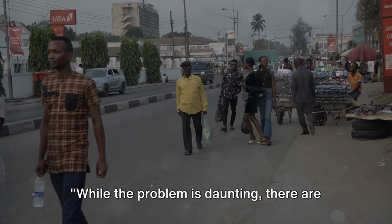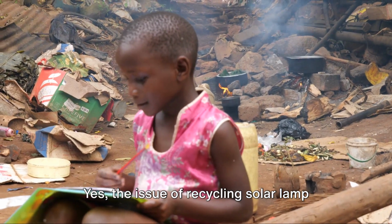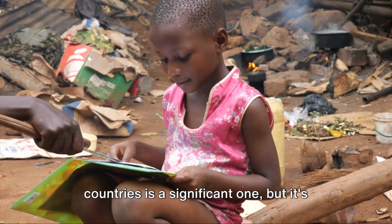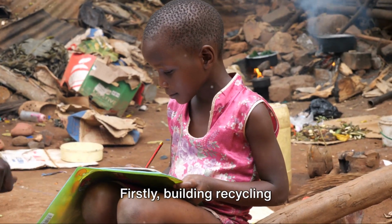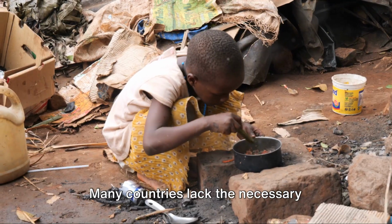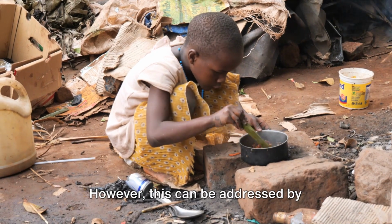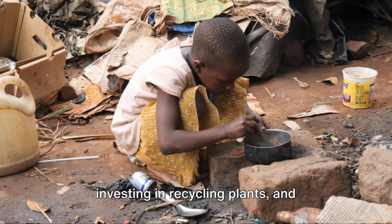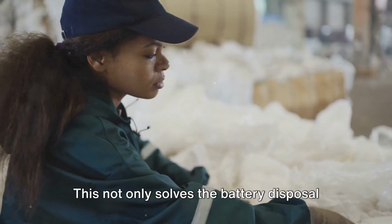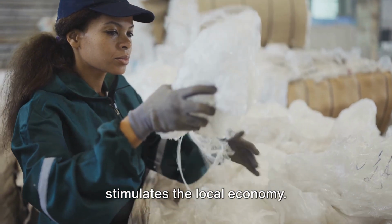While the problem is daunting, there are potential solutions that can turn the tide. Yes, the issue of recycling solar lamp batteries in Africa and other developing countries is a significant one, but it's not insurmountable. Firstly, building recycling infrastructure is key. Many countries lack the necessary facilities to safely handle and process these batteries. However, this can be addressed by investing in recycling plants and training locals to operate them. This not only solves the battery disposal issue, but also creates jobs and stimulates the local economy.